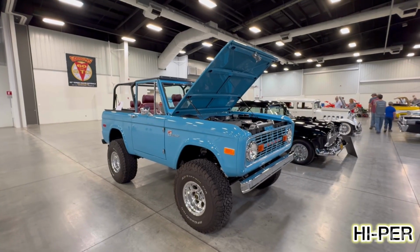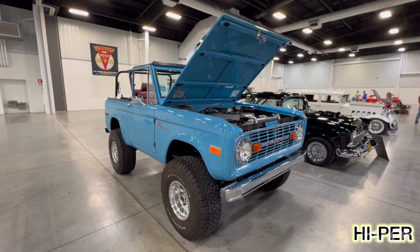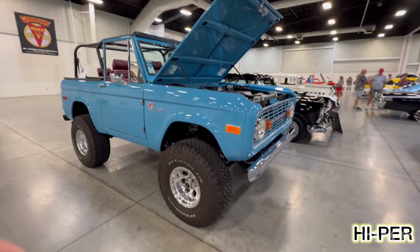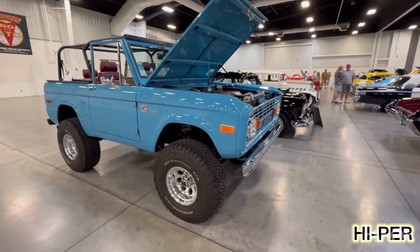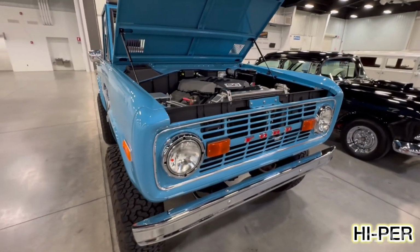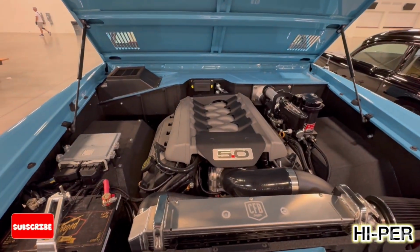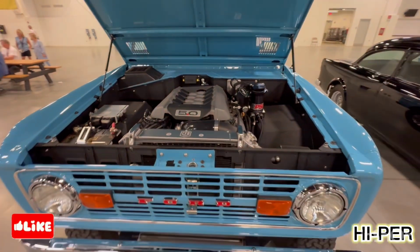This Bronco is near and dear to my heart, being I have a very similar Bronco, and they did a great job on it. I like the lift, I like the stance, tires at like 35s. It has just the right amount of chrome for the sport package. Under the hood, big 5-liter Coyote, so you're looking at a minimum 400 horsepower.